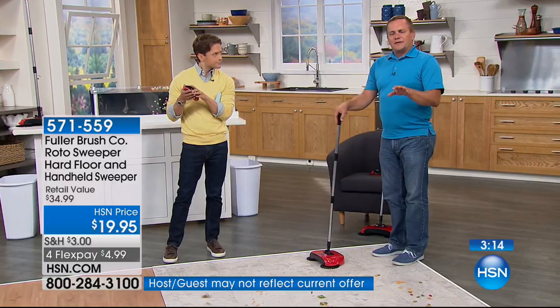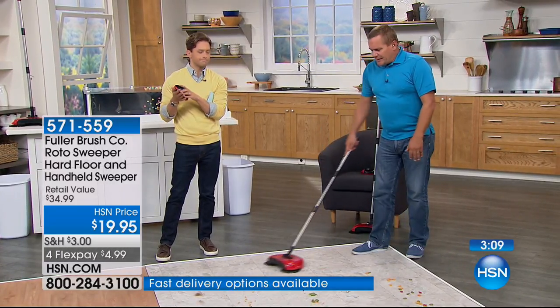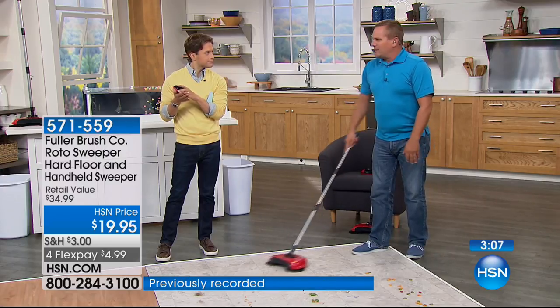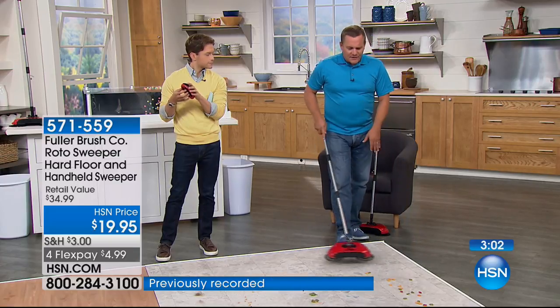You might have seen or used, I don't know if you're familiar with the Fuller Brush Company, but we also have a carpet sweeper that is used by going back and forth like this. They call them the old Hokies, remember those? Where you move it back and forth. This works different. It works in one direction.